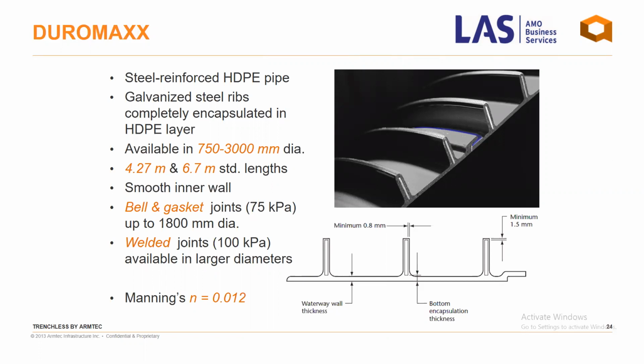One thing to keep in mind with this particular product, it's designed to offer an alternative to traditional pipe methods for storm sewers. So if you're a municipality and you have to do a large storm sewer, you have an option here with the Duramax. It's going to meet your requirements, as well as offer significant cost savings. The larger the diameter, the more the cost savings.